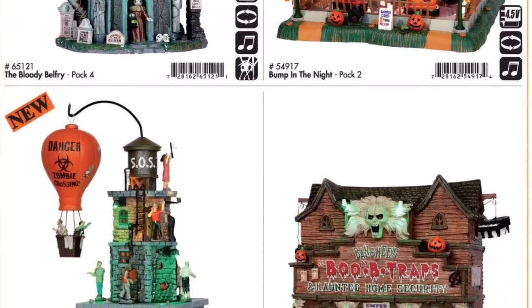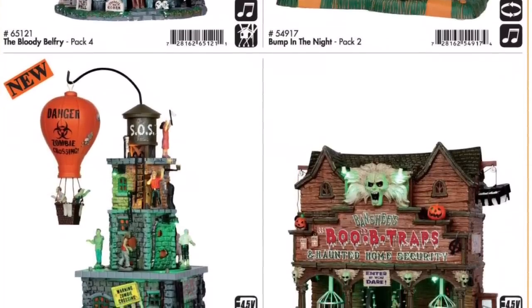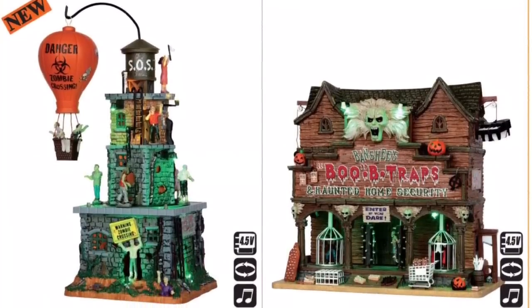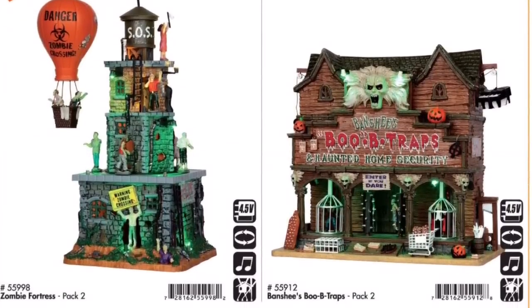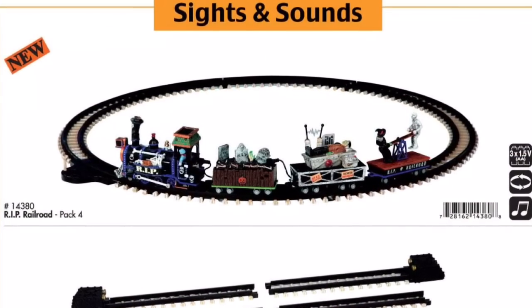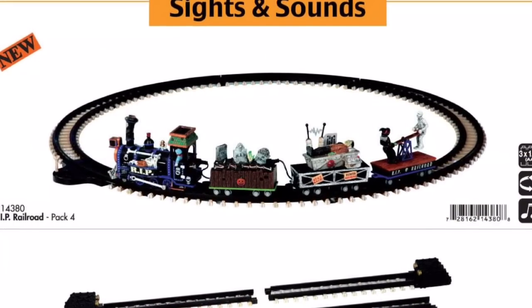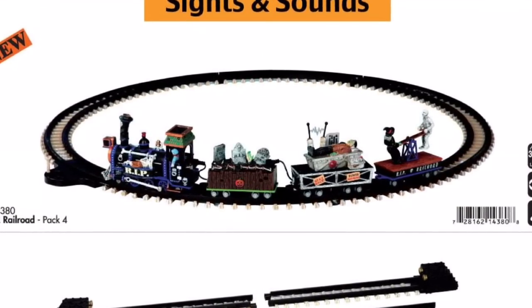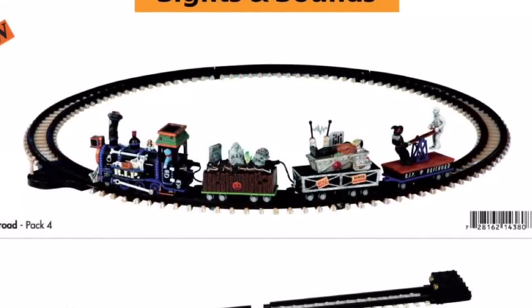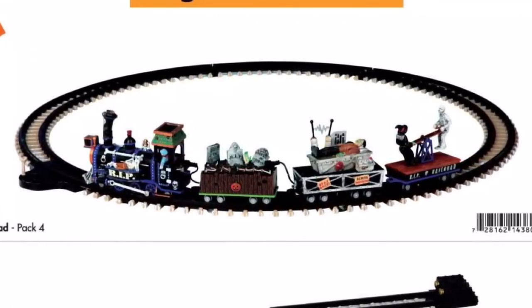We've also got more bumper cars, like last year. This is the Bump in the Night bumper cars set. And you've also got the Zombie Fortress, which looks really cool for your display. Also, we've got the R.I.P. Railroad, which is a new Halloween train, which I think would be really cool to have in a Halloween Lemax display.